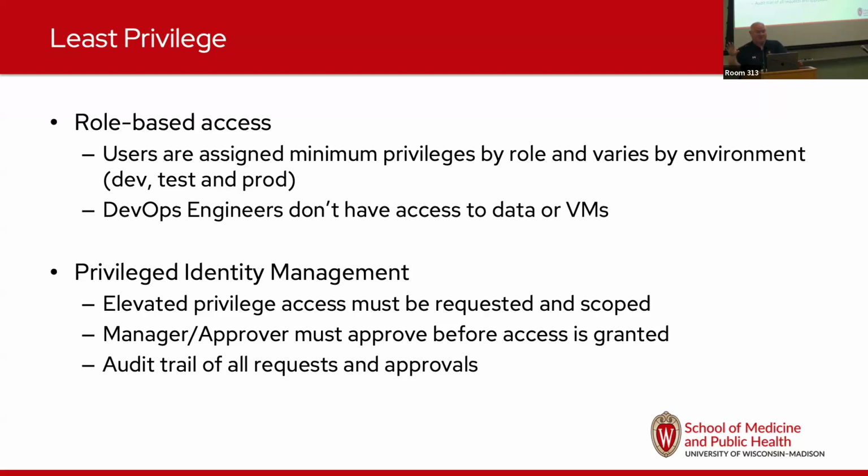No one has access to production natively. You can't just log in and immediately go into production and change anything. We intentionally set it up so the DevOps engineers don't have access to the data or the VMs, so they can manage the attributes about the VMs and about the data, but they can't see the data, right? We're trying to protect that and leave that for our researchers.